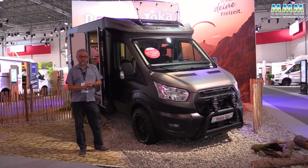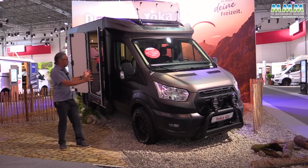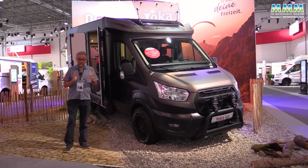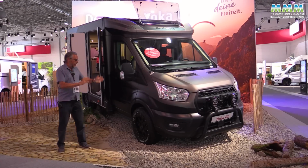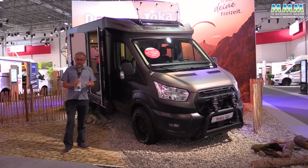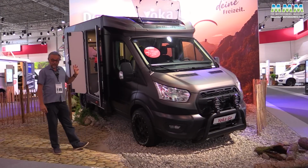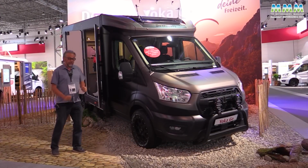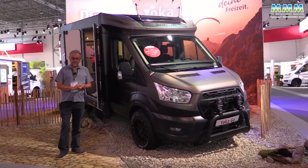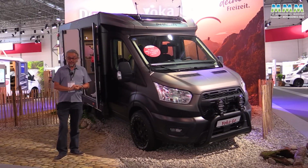One of the stars of this year's show is the Deathlefts Yoker Go, a little Ford Transit low profile that looks like nothing else. It's only 2.2 metres wide, 5.99 metres long, and prices start at €46,999. But, and this is a big but, well, first of all, you can't buy it with this rather fetching matte black wrap, and even worse, you won't be able to order one yet in the UK.